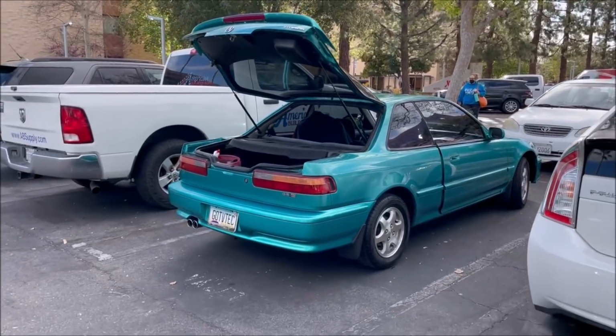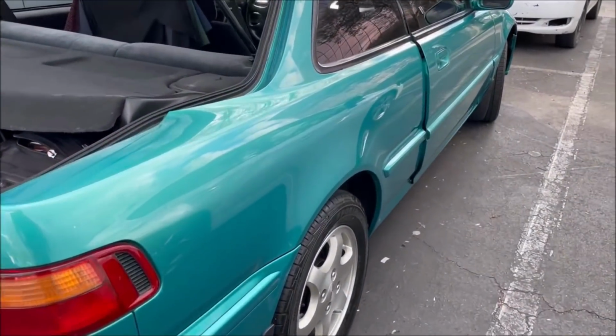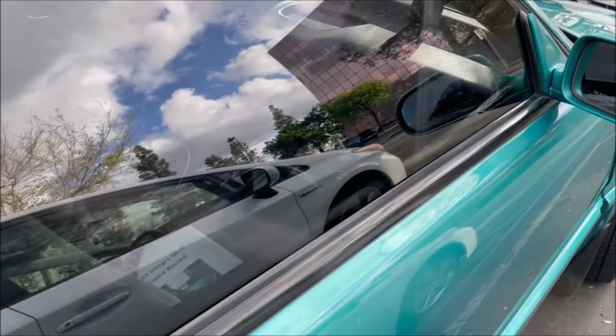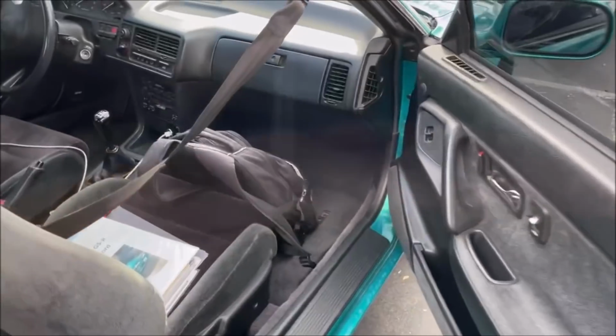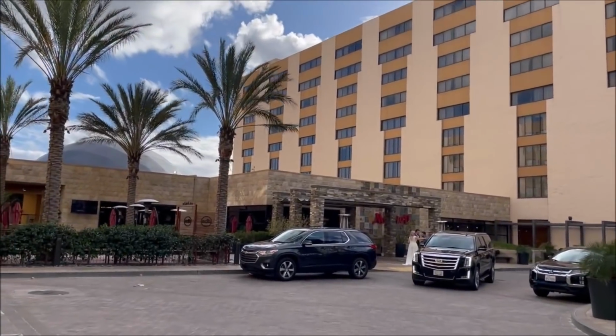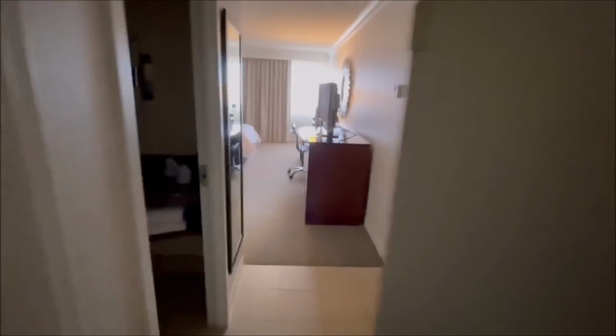All right, I just made it to Burbank and I'm about to check in here at the Marriott Hotel, and everything went smoothly. I already wiped the car down a little bit just to get the road dust off of it, but let's get settled in. Here's my hotel. Home sweet home.